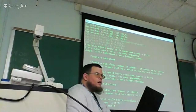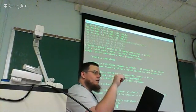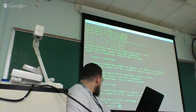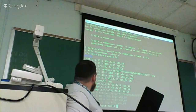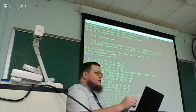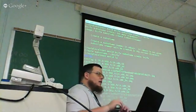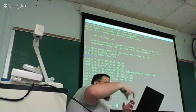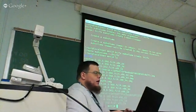So what does a subvolume do? A subvolume is basically, are you familiar with LVM, logical volume? It's essentially the same idea. However, when you create one within a Btrfs partition, it's basically treated by the kernel as a directory. But it's a separate chunk within the file system, so you can actually copy it as a separate chunk. And you can also do things on a subvolume, such as snapshot it. So I'm going to do this.